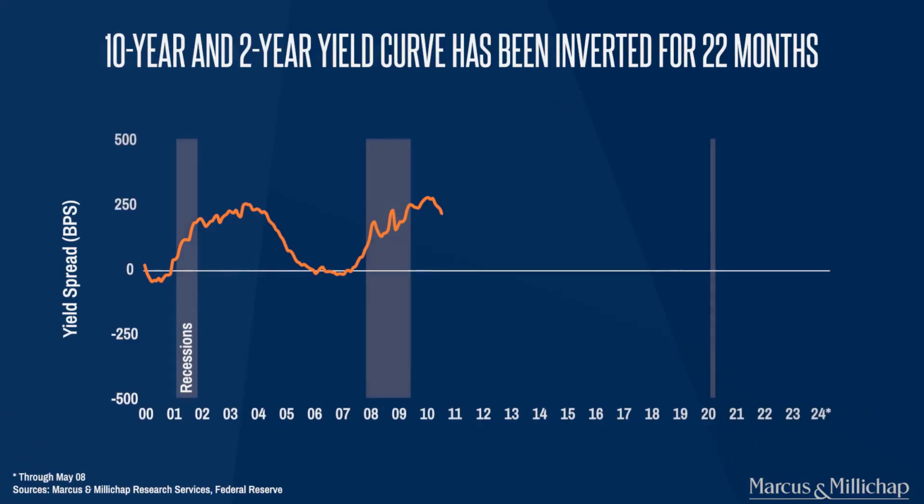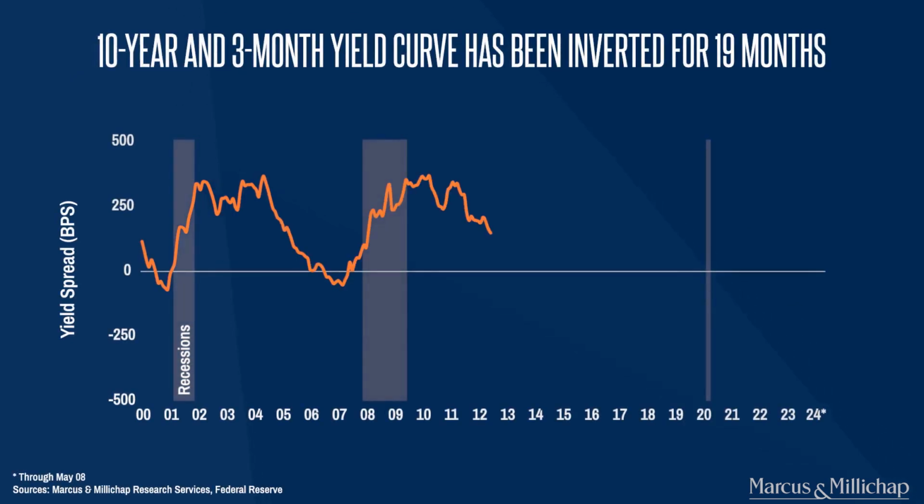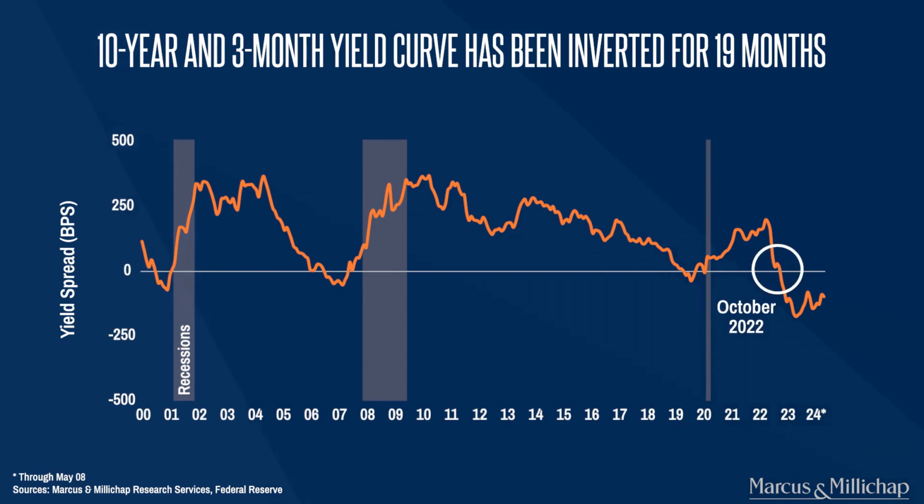For a long time, I tracked the yield curve, the difference between the short-term and long-term treasury rates. The 2-year, 10-year yield curve inverted in July 2022. That's 22 months ago. But the 3-month treasury tends to be a bit more reliable, and the 3-month, 10-year yield curve inverted in October of 2022, 19 months ago.